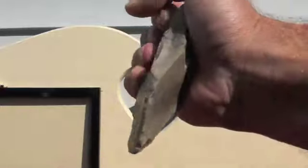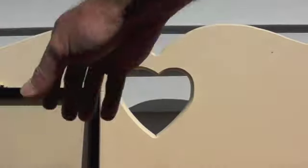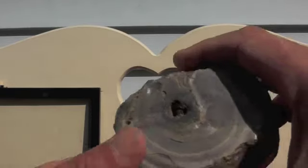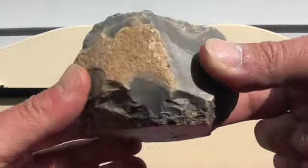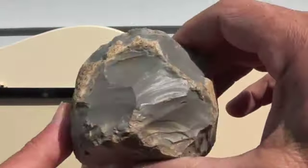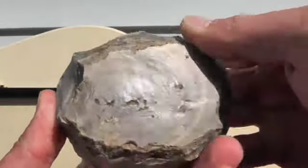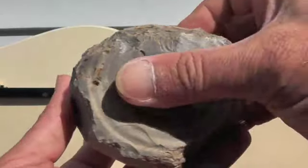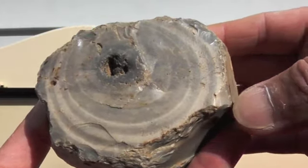Big old honk. And then I'm going to go on and throw another one in there while I'm on these big honks. Check this thing out. Big old disc-like thing, hornstone. You can see it's been gnawed all the way around. Just as slick as a button right there on both sides. It's got some banding going on in the material right there.